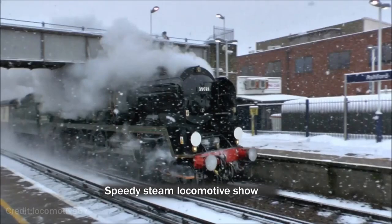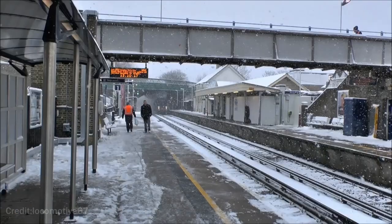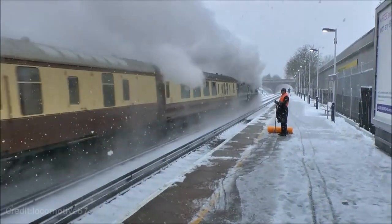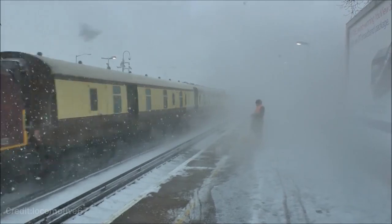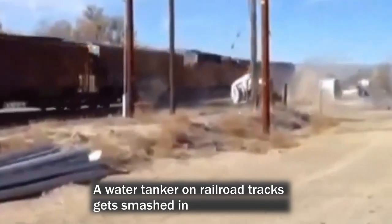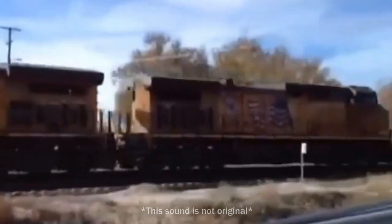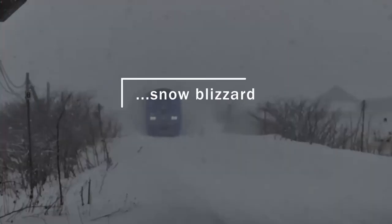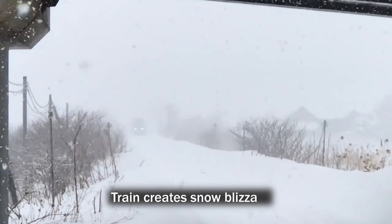Speedy steam locomotive showing a wonderful combination of steam and snow. A water tanker on railroad tracks gets smashed into pieces by train. Train creates snow blizzard.